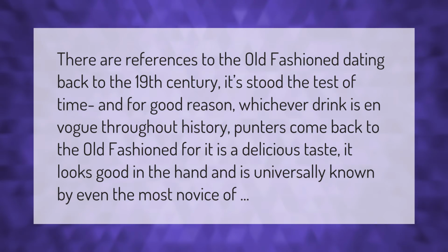There are references to the old-fashioned dating back to the 19th century. It stood the test of time and for good reason. Whichever drink is en vogue throughout history, punters come back to the old-fashioned, for it is a delicious taste, it looks good in the hand and is universally known by even the most novice of drinkers.